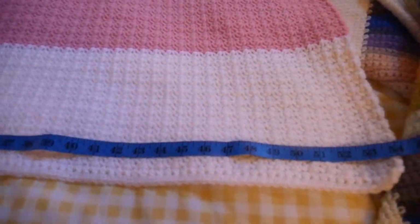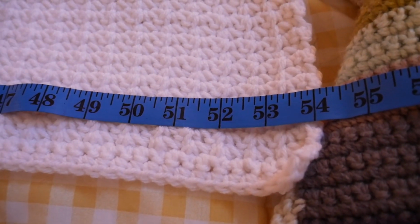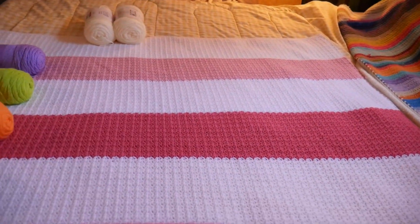And I've got roughly, I keep coming up with different measurements. Every now and then it's 50 inches, sometimes it's 53, sometimes it's 54. So, you know, it depends on how it gets stretched out. And it's roughly the same going that way, right?